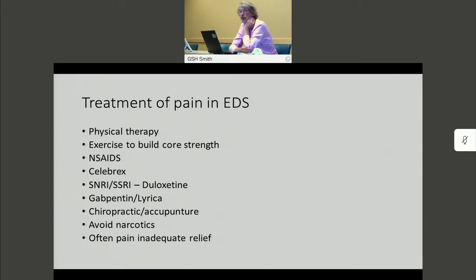The pharmacological treatment is NSAIDs, is the mainstay. Many patients we end up switching to Celebrex because of GI toxicity from the NSAIDs. For the fibromyalgia pain, the most effective thing is probably duloxetine. We'll also use gabapentin and Lyrica. Some patients will get benefit out of chiropractors and acupuncture.